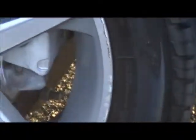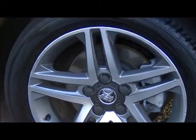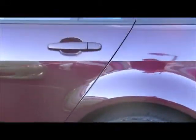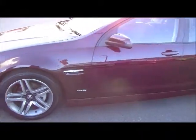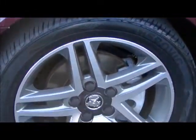I'm being fairly particular highlighting that, but it's very hard to find any blemish on the duco of the car. So the left-hand side presenting very similar to the rest of the car. Overall, for a 2012 model, really still presents like a demo car. I'm really impressed with the colour.